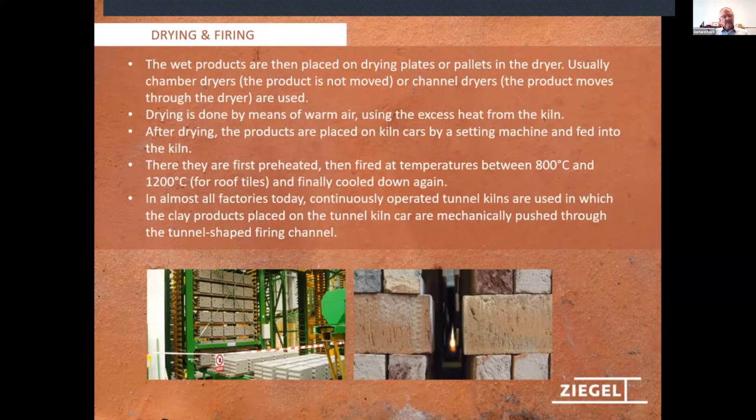After the drying, the bricks are unloaded and reloaded again on kiln cars and go through the kiln, where they are fired at temperatures between, let's say, around 800 degrees for clay blocks up to 1200 degrees for roof tiles. Then at the end of the kiln, they are cooled down again, so they come out at hand-warm temperature. Normally, what is used today are so-called tunnel kilns, where the bricks go through the kiln.